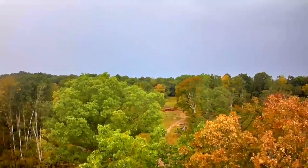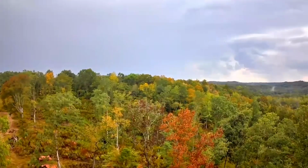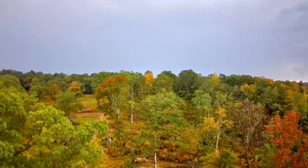As we go up over the canopy here, you'll see over on the right side that it's pretty thinned out over there. That used to be just solid trees. You could not see down into the underbrush there, the undercover. And there's still a lot of debris down in there.